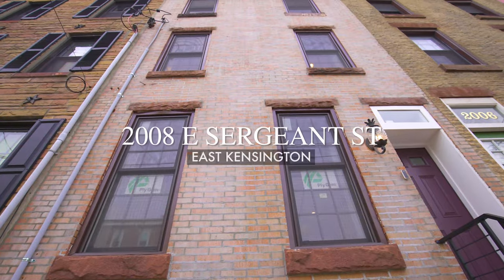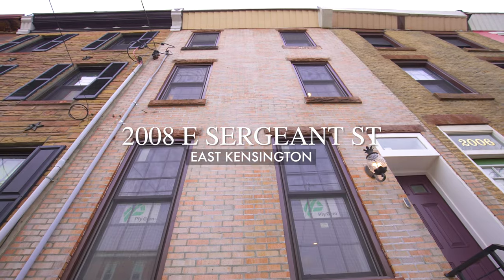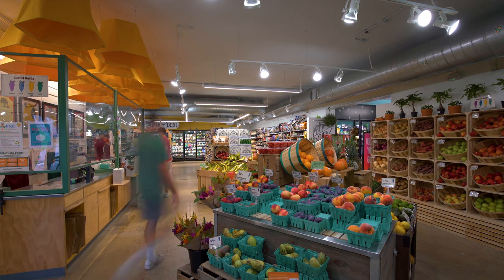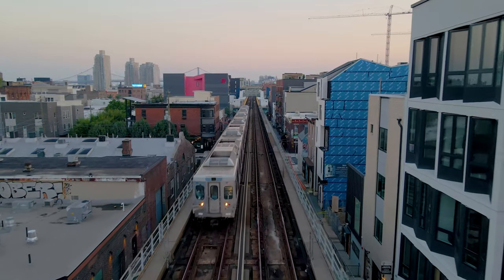Welcome to East Kensington, introducing 2008 East Sargent Street. In close proximity to restaurants and bars, markets, and the Blue Line.